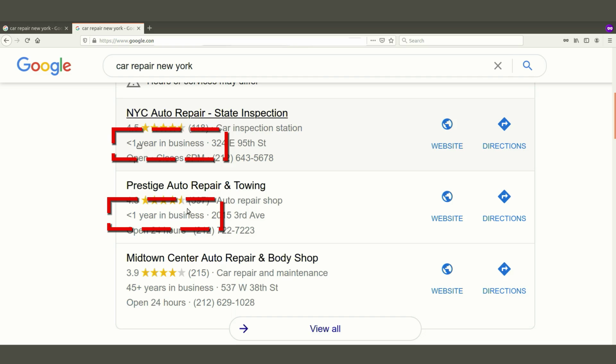And now we are into the last week of January, actually I think January 26th, and we're seeing that now it's no longer showing like this in the maps nor in Google search. So we'll show you how it looks today.